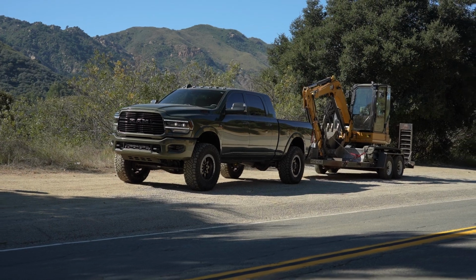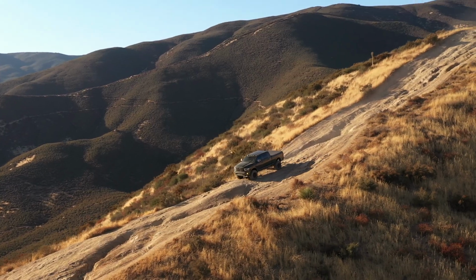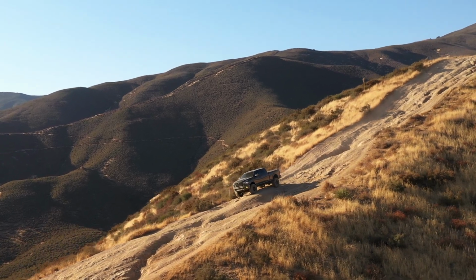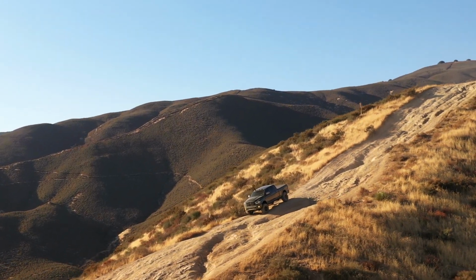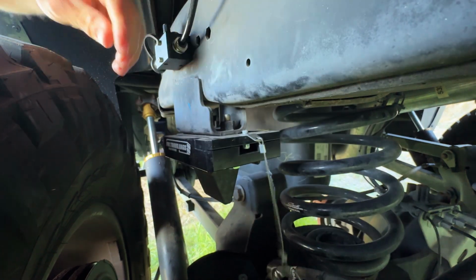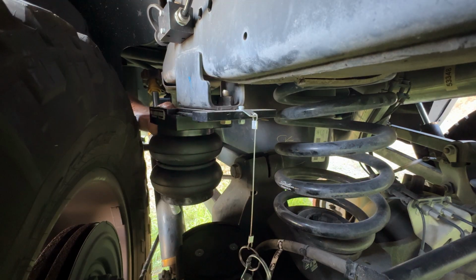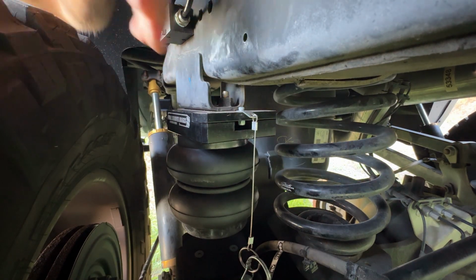You can run airbags when you go to tow with the truck, but when you're not towing, it only takes about 5 seconds to remove the airbags and have a truck with no airbags limiting how the rear suspension acts. So what Full Travel did here is they machined a billet bracket that mounts in place with your factory bump stop in the rear. Real simple solution to bolt on. Once that goes on, it stays in place.